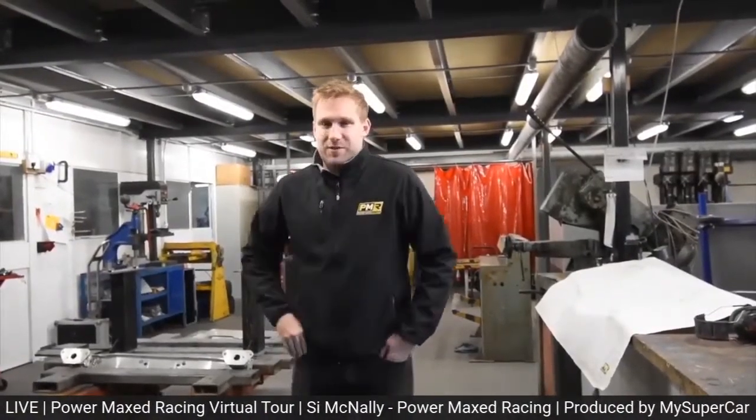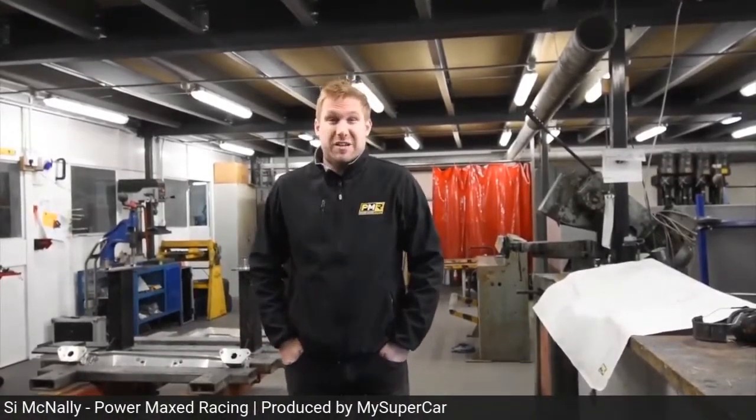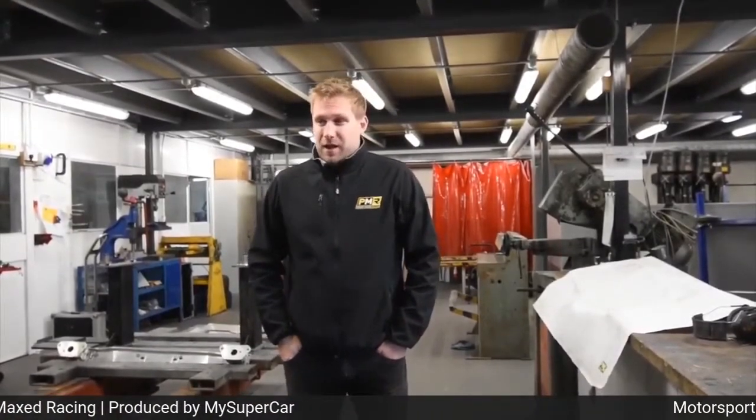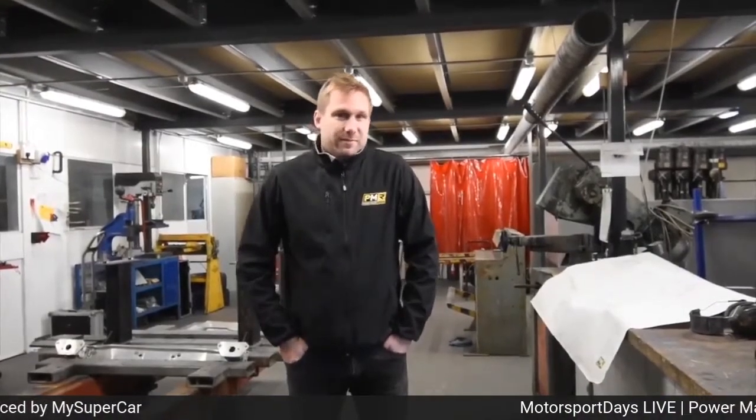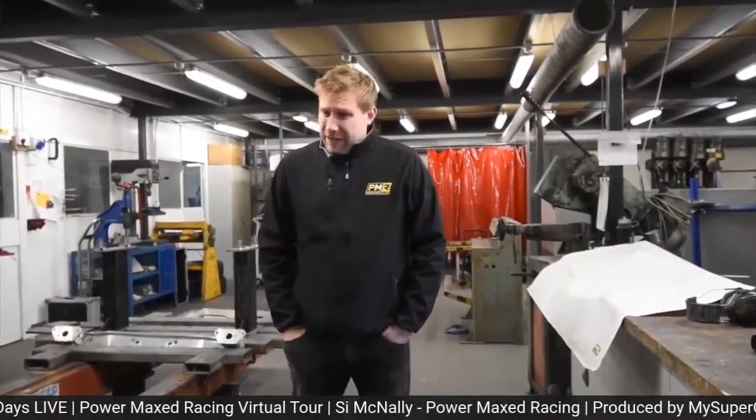No worries. So first things first, fabrication bay. This is where the magic happens, as it were, when we first built the Astras. So we've actually built three shells now. Obviously chassis number one, Jason Plato's car. Chassis number two would have been Matt Jackson's car, but that's the car that the guys have been driving this year. It all starts in here.